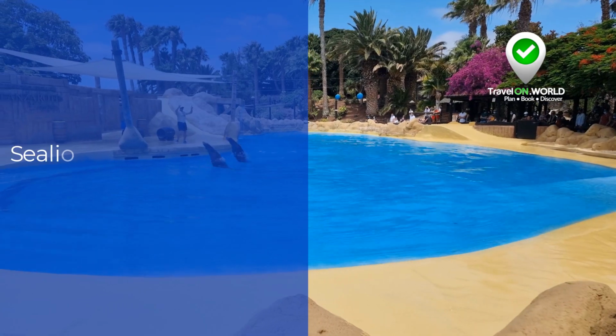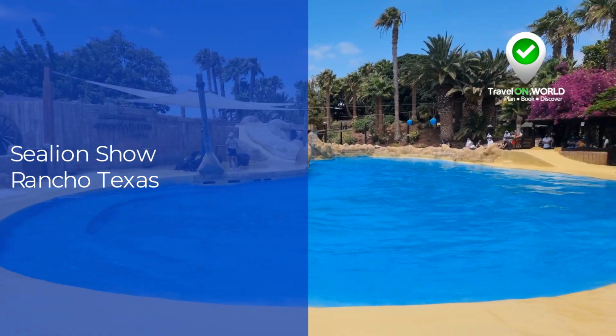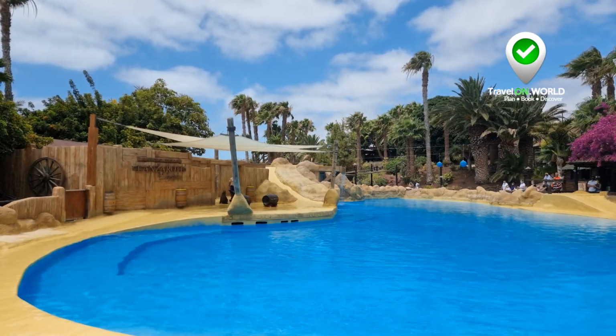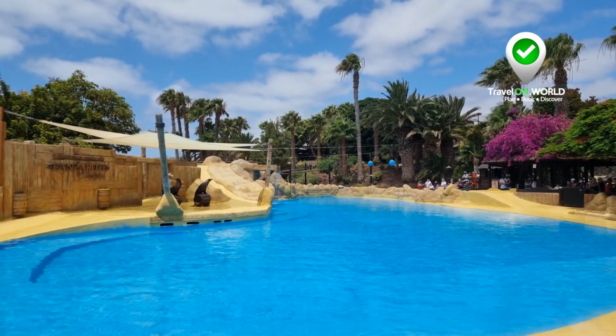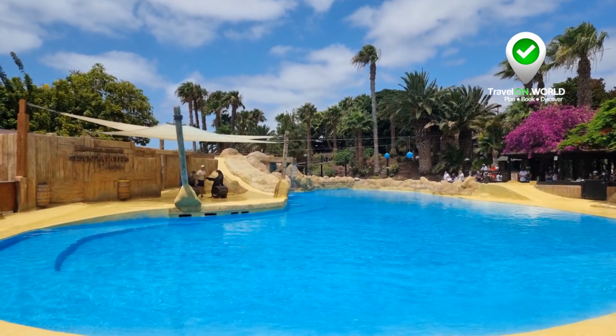So one of the shows that we saw, the second show, was the sea lions, and this is all included in the ticket price. And as I said, the link's down below. You can get tickets. All the shows are included: the sea lions, the dolphins, the bird of prey, the parrot, and this one's the sea lions. So you get to see the sea lions perform. And you also get to swim with them, a huge one as well. It's a lot of fun.